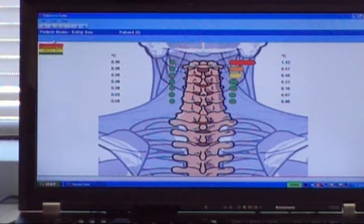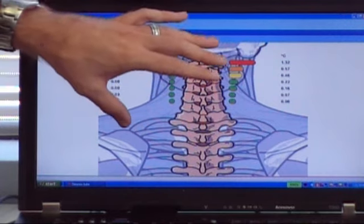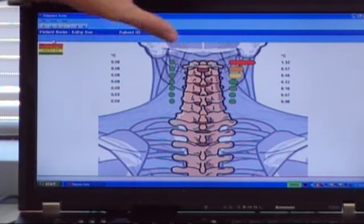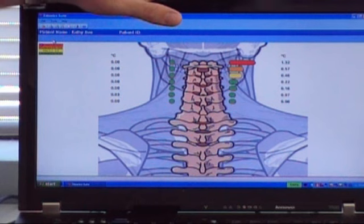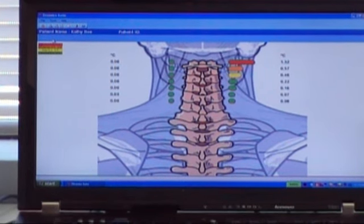And unfortunately, Kathy, we do see that we have some severe pressure here. So we have to determine as upper cervical chiropractors what is causing this pressure. Our primary goal is to get this pressure removed from that brainstem area so that the body can function the way it was designed to. And I don't feel any pressure there.